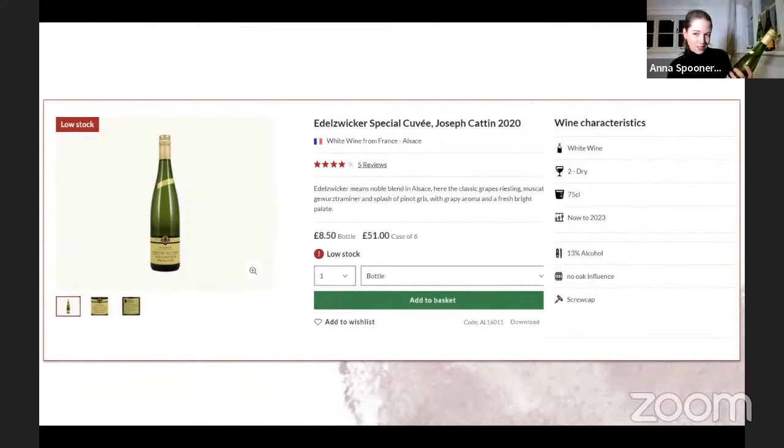The main difference is if you see Gentil on the label, and again, it doesn't need to be used, but if you do see it, that means that over 50% of the grapes are what they call the noble varieties. And I'll tell you what those are shortly. But here you've got a classic blend of grapes: Riesling, Muscat, Gewurztraminer, and Pinot Gris. I'll tell you what each of the grapes do shortly, but it does have this lovely kind of grapey, fruity aroma.